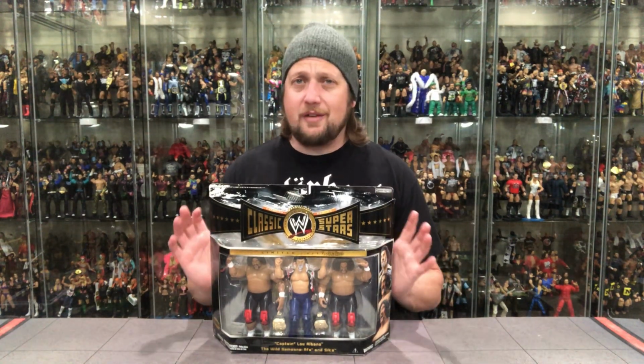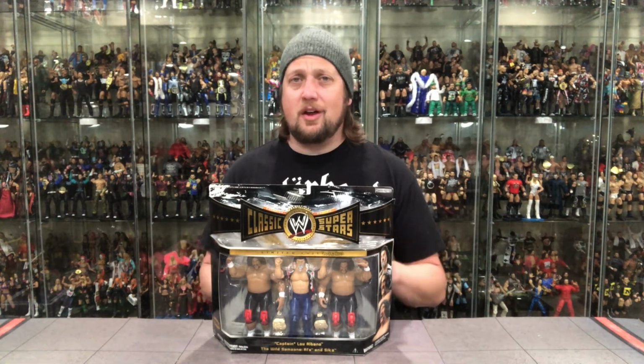But what I was looking for at the time is the next set, the Heels 3-pack. Next up in Jakks Classic Superstars Series 6, the Walmart exclusive 3-packs is the WrestleMania 1 Heels collection. Cowboy Bob Orton, Mr. Wonderful Paul Orndorff, and of course Rowdy Roddy Piper. I was thrilled when this one was announced.